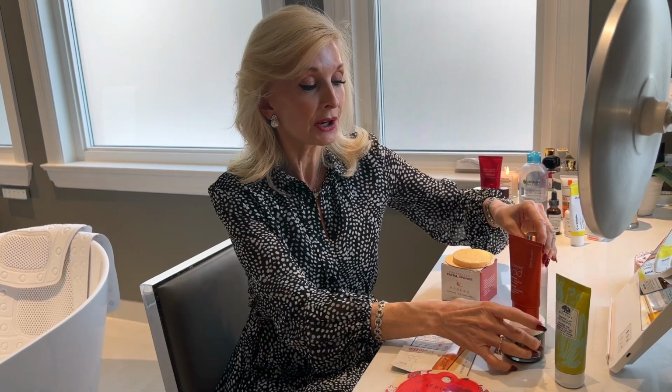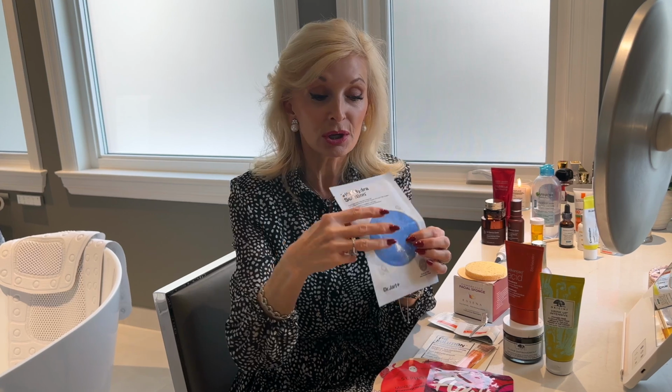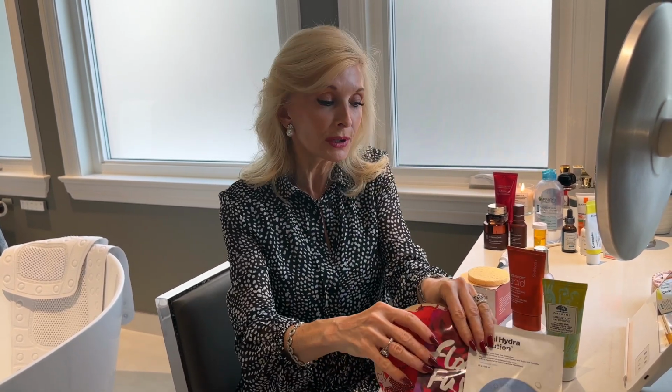The other things that I often like are just masks. If I'm sitting around, I always love to scare the heck out of my husband when I come on with one of these sheet masks on. So if you're just sitting around at night, you've taken your makeup off, why not go for one of those sheet masks? A couple of my other favorite things that I really want to show you are these.